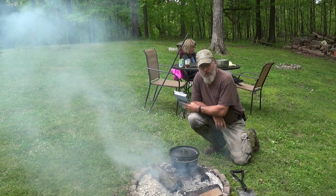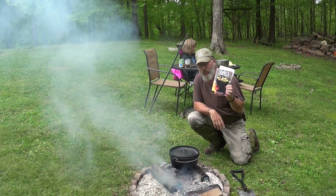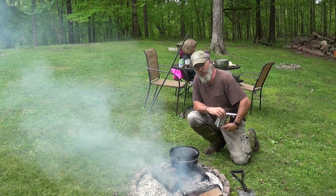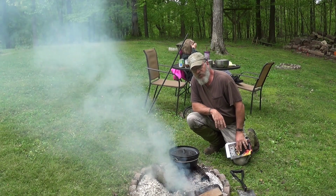Hi there. Tonight we're doing a meal out of the Scouts Outdoor Cookbook. It's Hawkeye Stew. Never done it before. Just sounded really good when I was thumbing through it.